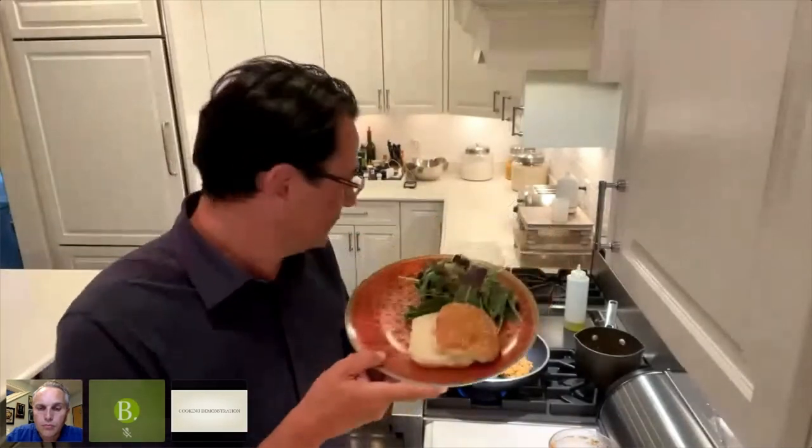You can serve it on a sesame bun like this. And the other thing you can do is, if you want to be kind of paleo and healthy with this, because there's really nothing in this but protein, you can wrap it in some big salad leaves.